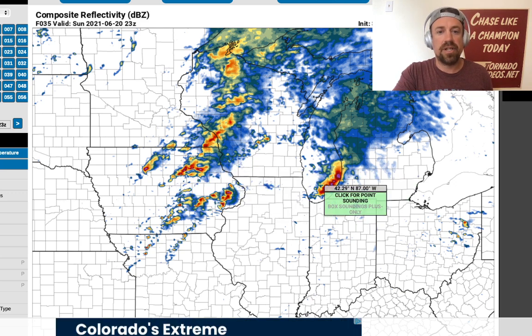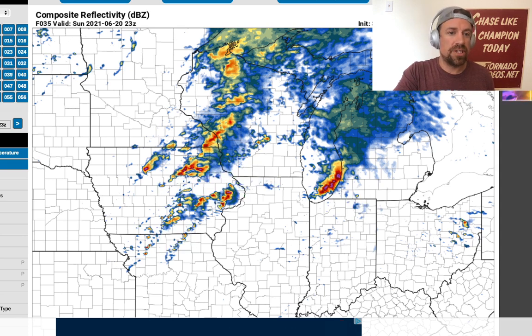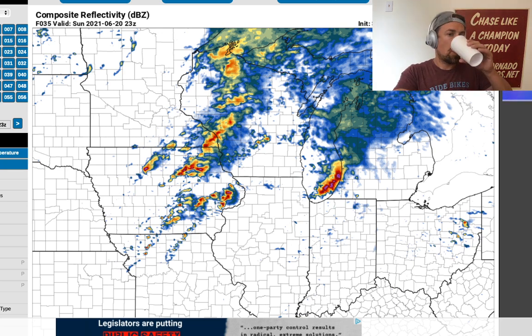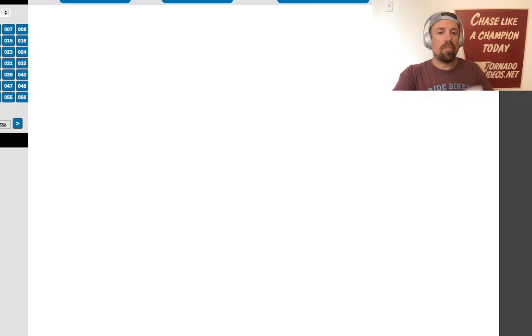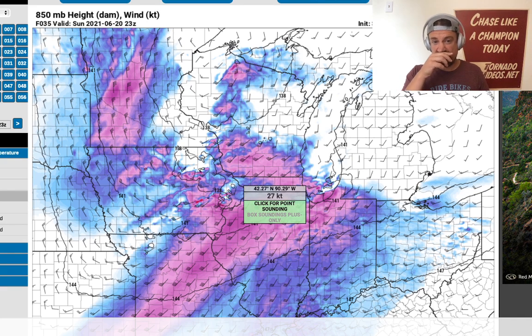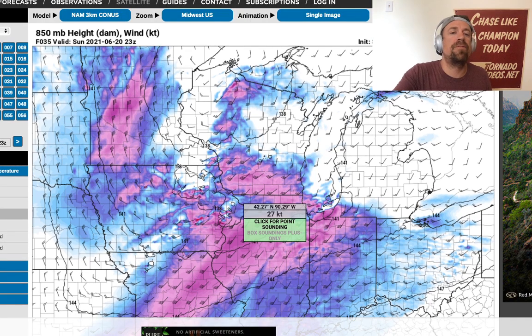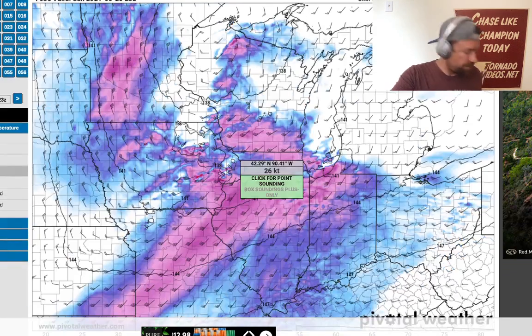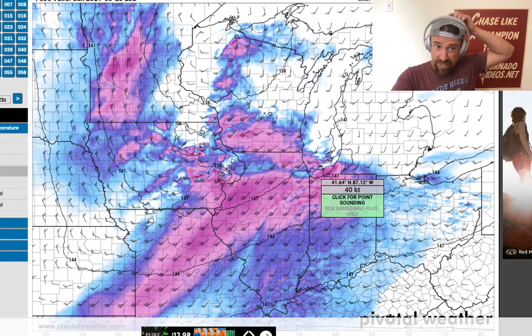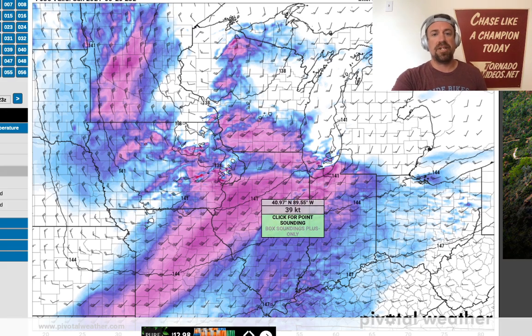MCS heading towards southern Michigan. Probably a big time low level jet as well. Yeah, 40 knots, eastern Iowa. So yeah, full commitment to storm chase mode coming up here. I'll even have to give Captain Vanover a call for this one on Sunday to meet up and then try to accomplish our mission across eastern Iowa.